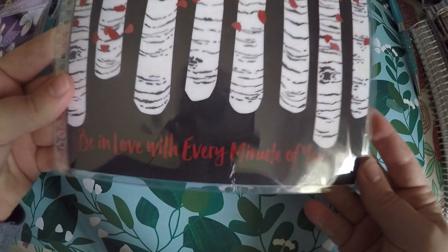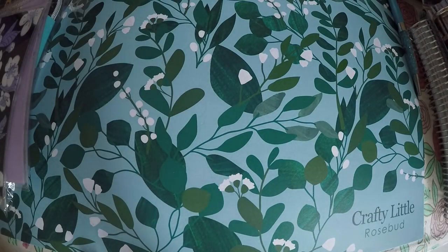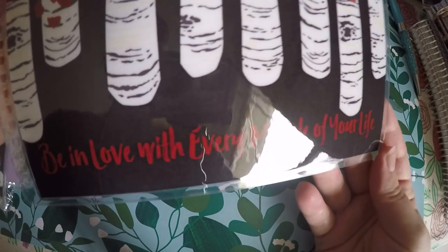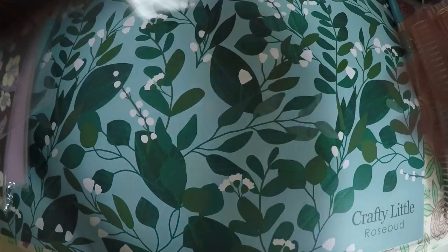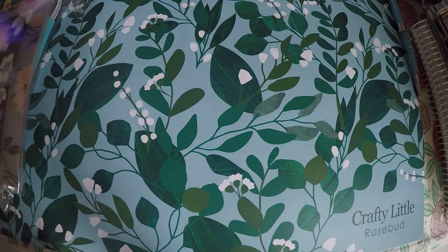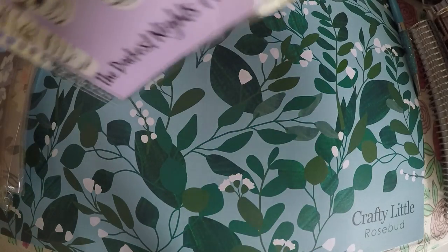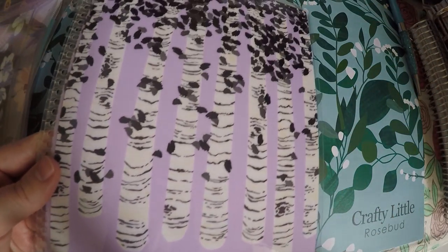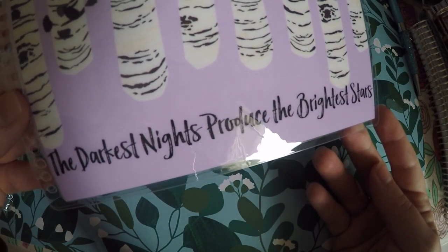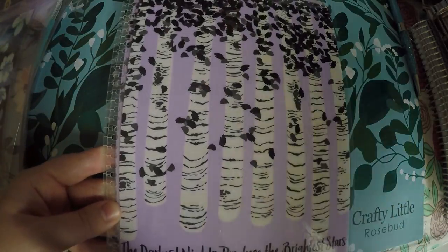And then down here, let me take this one out because it is glaring. Down here it says, well, it's still glaring. Anywho, be in love with every moment of your life. I really liked that quote, so I got that put on there. And then I got this one again, but in a lighter color, because I thought this one could be so great for winter and fall, but just a different color scheme could make it perfect for spring. So I got the black and I believe lilac, and it says, the darkest nights produce the brightest stars. Again, I just really liked it.